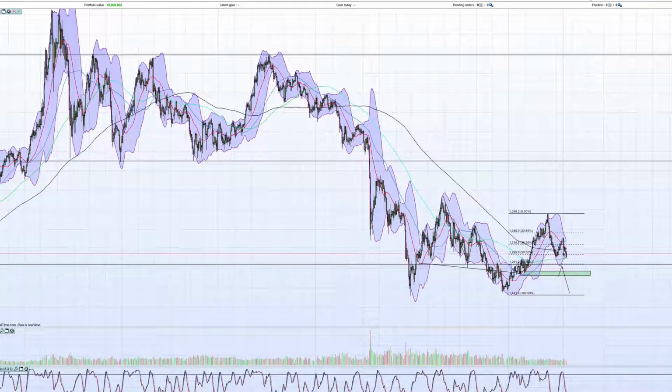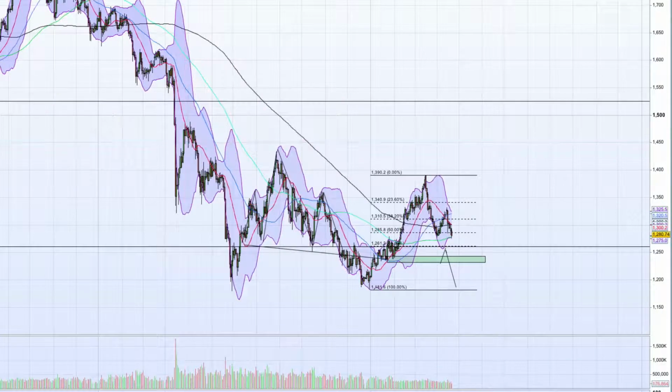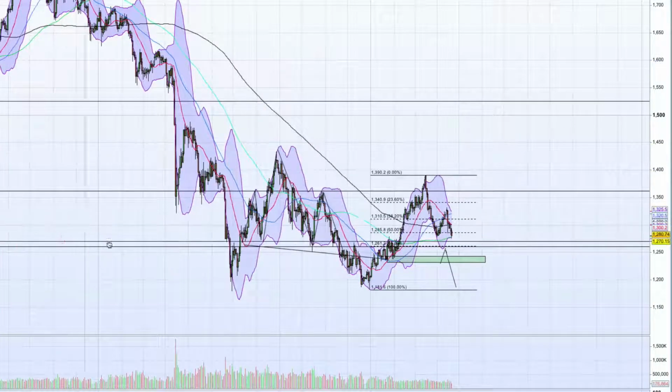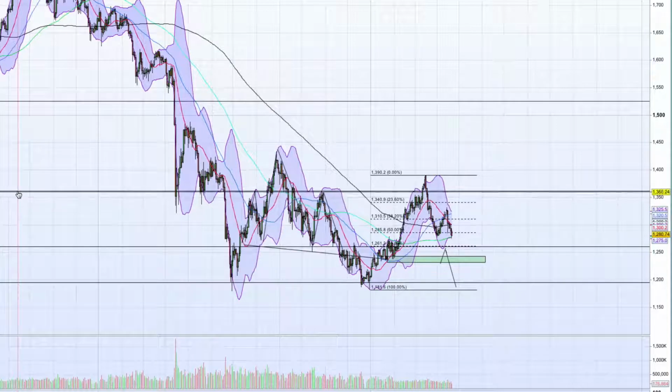Now the great thing about this 200-day moving average is that it's now pointing sideways, which is very neutral, and it really seems like we have found a range here. It looks like this is the range that we're trading. We're trading between, I would probably say, the 1190 range and the 1360 range.